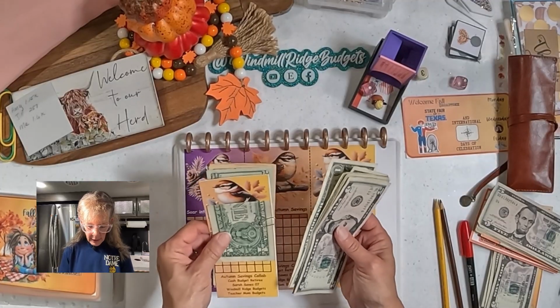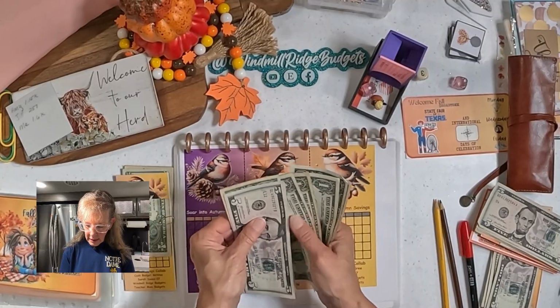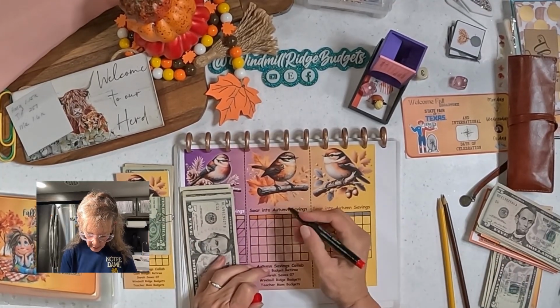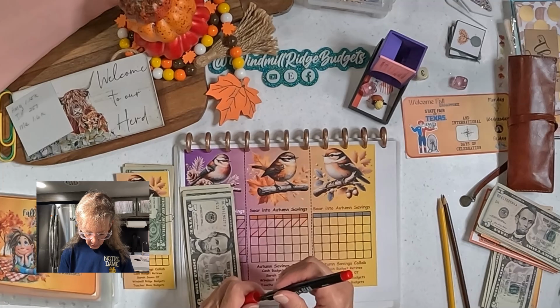Okay, Miss Valerie's birds, we have 5, 6, 7, 8, 9, 10, 11, 12. We still have the 13. So 2, 4, 6, 8, 10, 12.